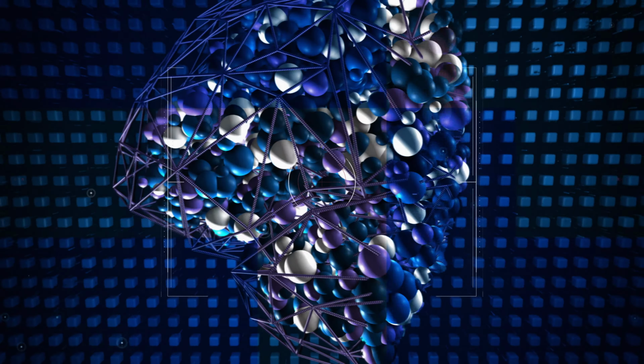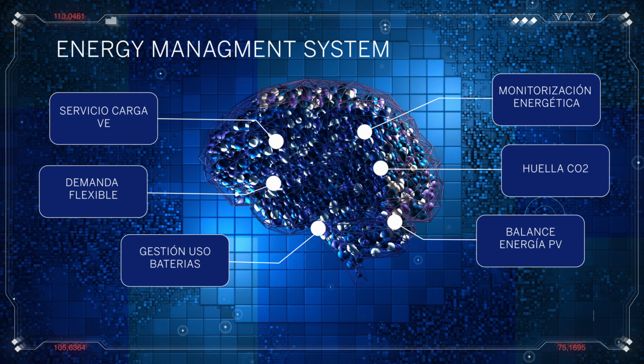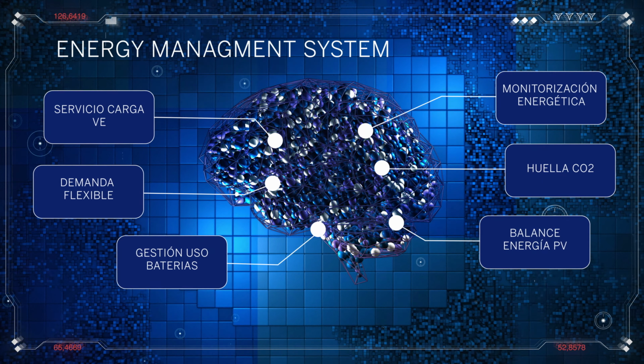Our tool can be adapted to any type of plant, to different functions that can be built upon it, and to communicate with any field equipment vendor.